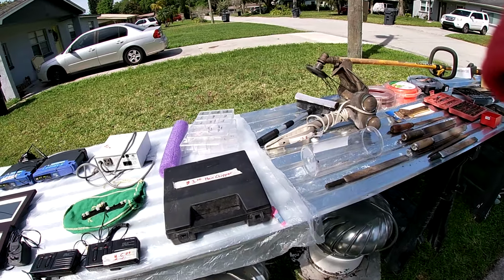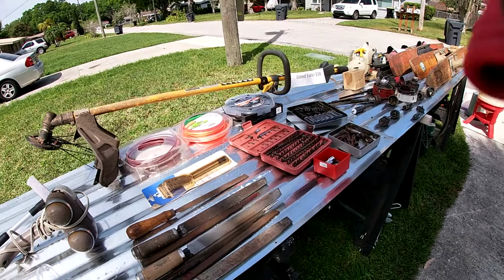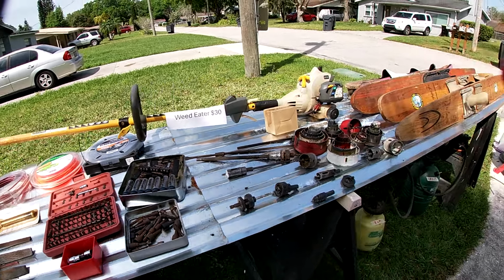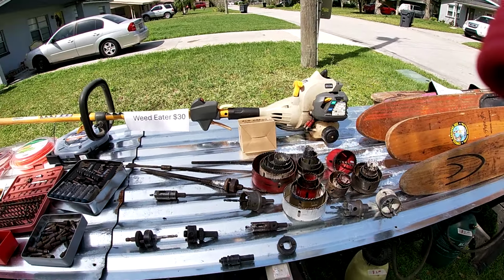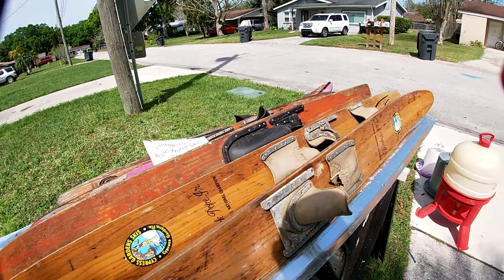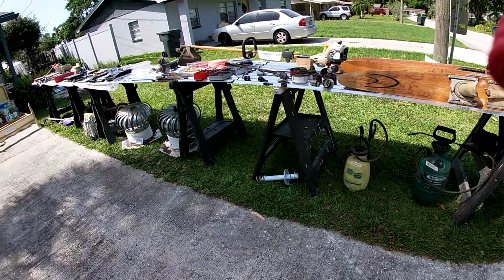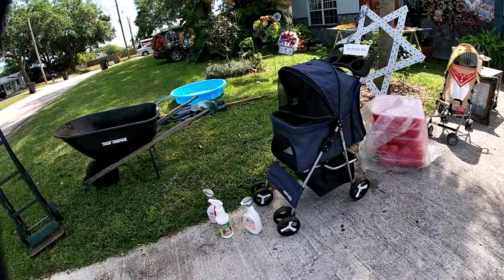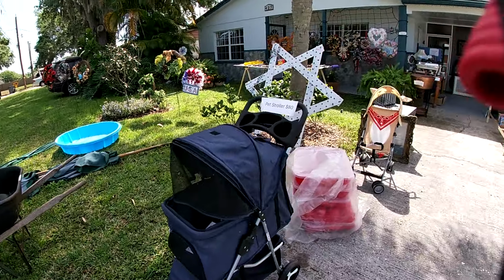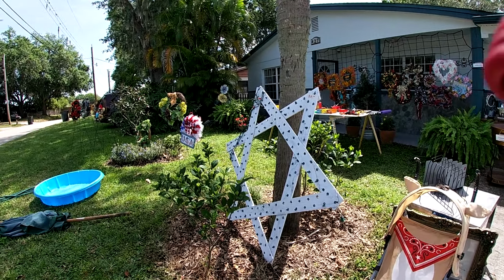I've already made Thursday $100, today about $90. And the day just turned to noontime. So hopefully I'll be able to get rid of a bunch of this stuff. We got enough to get rid of, I know that. After a while it piles up. We do a big yard sale about once a year.